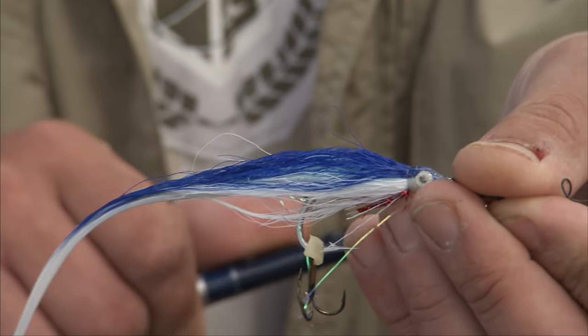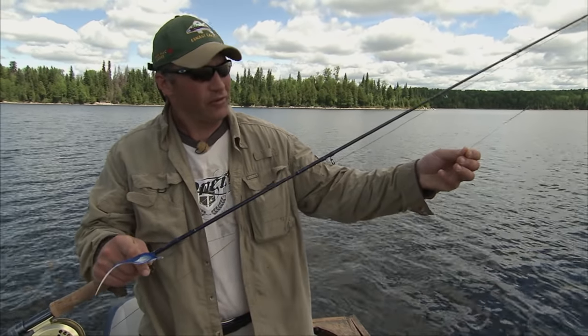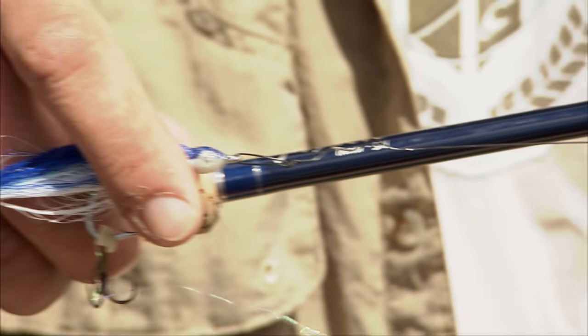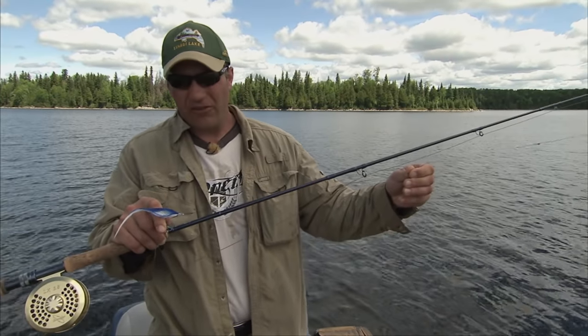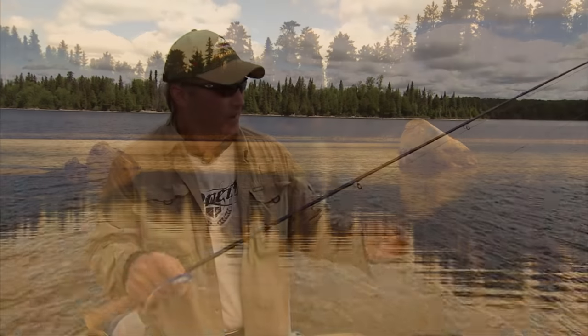Also, which is very, very important, is the use of a wire leader when you're fishing these northerns with the fly. This is a 24-pound test wire leader, a tieable one. It's very, very important that after every fish you inspect your wire leader. Make sure there are no nicks or kinks in it because you don't want to lose that fish of a lifetime.